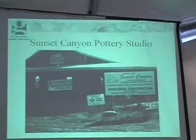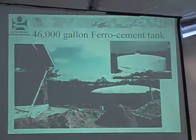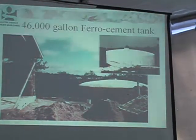Go ahead. Right here at the Sunset Canyon Pottery, they did a 46,000-gallon ferro cement tank. This ferro is iron, so it's basically lath and plaster type process. They use a special plaster that is highly lime content, so it kind of melts the plaster if it gets a leak and refills the crack, so it rehydrates the plaster.